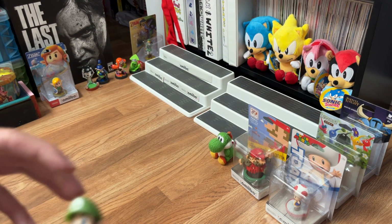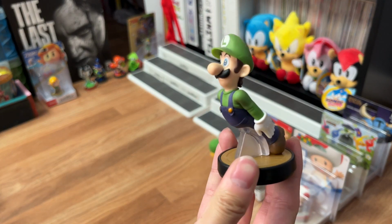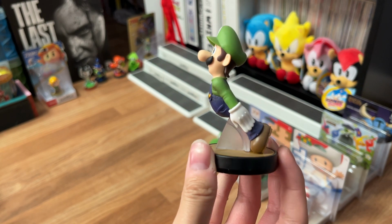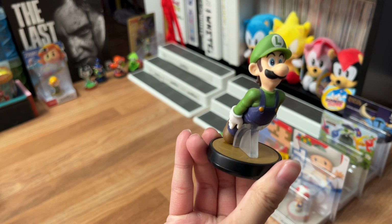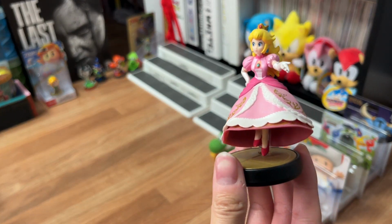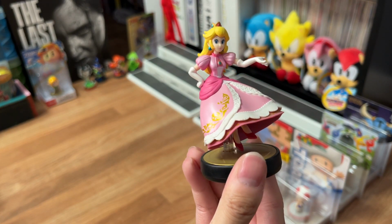Next one we got here is obviously Luigi. I don't remember exactly where I bought him from, but yeah, pretty cool figure. Really like the pose that they got going on for him here. Might as well round out the trio of Mario characters with Princess Peach.